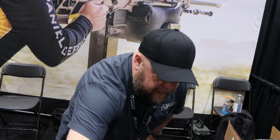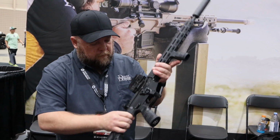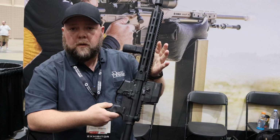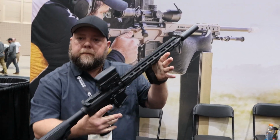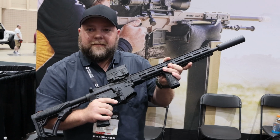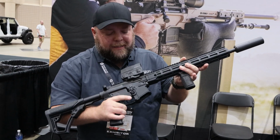Right. We also have the... real quick on some of the design theories. Although it's very AR-like, some of the features, like you said, the buffer and the mirrored ambi controls. Do you think that was one of the reasons why, instead of just making an AR use PCC, you went that little extra step to make it more proprietary?